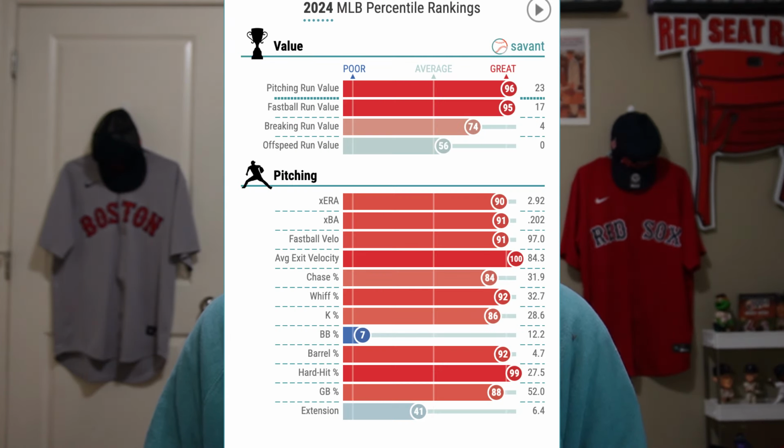And I get even more excited about who Tanner Scott could be with this Red Sox team when you look at his Baseball Savant page, because there is a ton of really deep red here. He was the best in baseball when it came to average exit velocity and pretty darn close to the best in baseball in hard hit percentage. He was in the 86th percentile in strikeout rate and the 88th percentile in ground ball rate. Basically, this year, he not only had good statistics on paper, but on the mound, he was missing a ton of bats, and when he wasn't missing bats, he was generating the best weak contact basically in the entire sport, and a lot of it was on the ground.